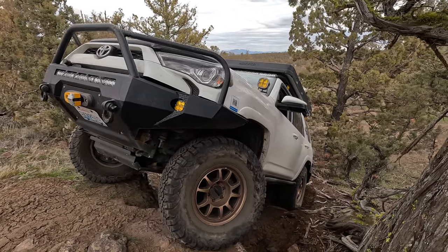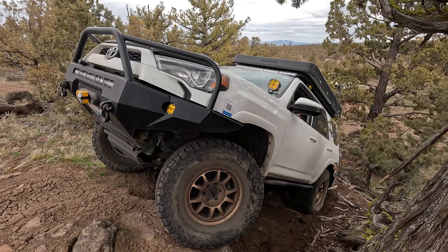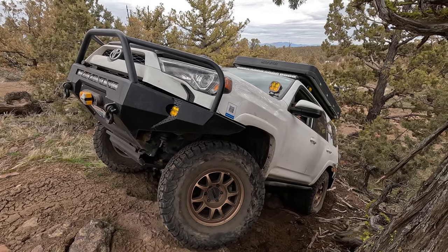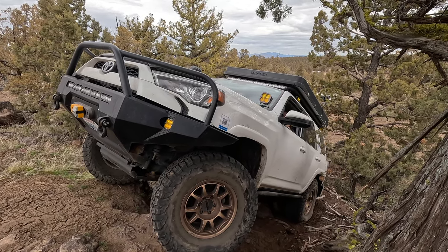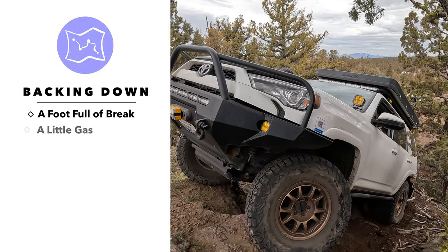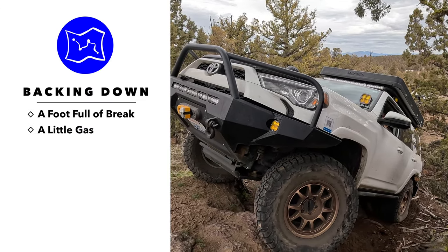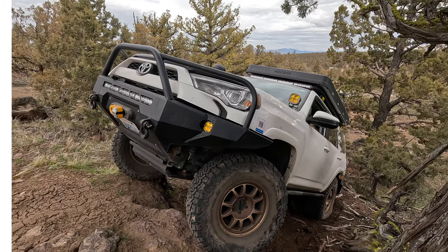Here's the issue. If you come off this wall and set down hard, your suspension's going to compress, and that means your front bumper's gonna slam right into that wall. So you have two choices. You've gotta grab a foot full of brake and just roll off and set down as gentle as ever, or you gotta give it just a teeny bit of gas and get your front bumper clear of that wall. The brake method is by far the preferred method. Here's how you do it.